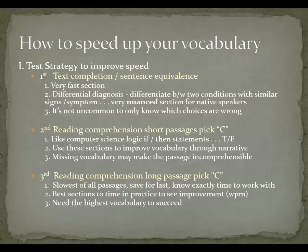So how many words per minute are you reading at? You'll see that as you get better at the vocabulary, your words per minute is going to pick up. And then you need the highest vocabulary to succeed here, just because of the body of words. You're talking about very nuanced passages, if-then statements, evidence, and a lot of different things come together. But the higher the vocabulary, the easier these longer passages are going to be for you.